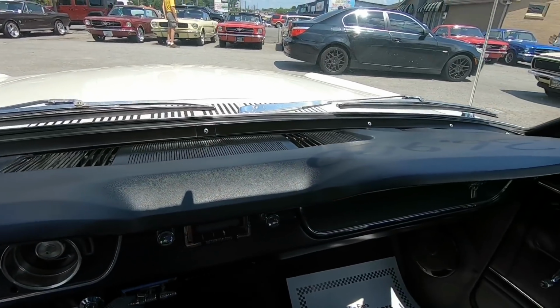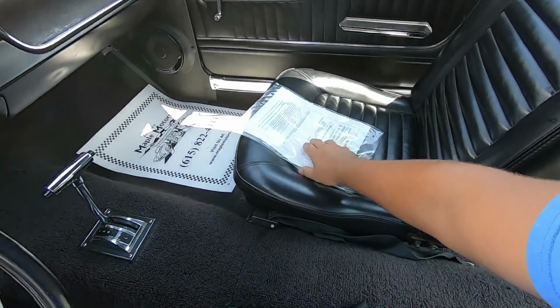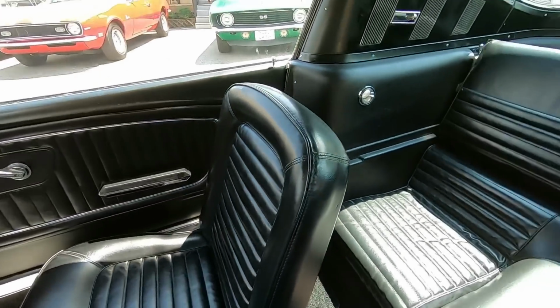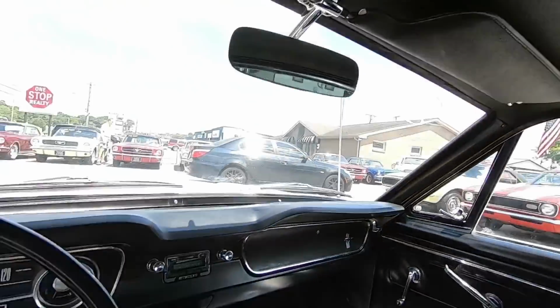Taking a look across the dash, it's in pretty good shape. The interior in this car looks nice. Carpet's in decent shape as well. Back seat folds down on this one. Headliner looks good. Let's go ahead and start it up.